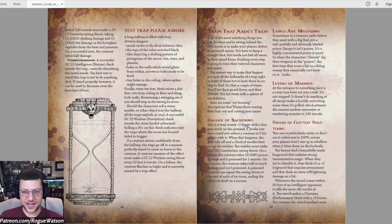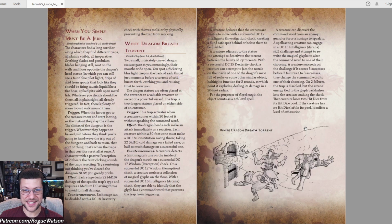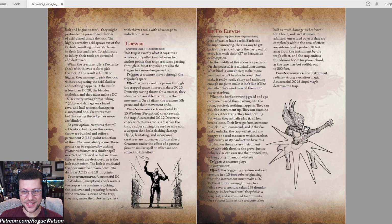The fake traps are kind of funny, although very mean. There's a sword that is literally just a glitter bomb, which is really crazy, but it even mentions to be careful about giving your players magic items which are actually traps in and of themselves, which I agree is a pretty difficult thing to do.